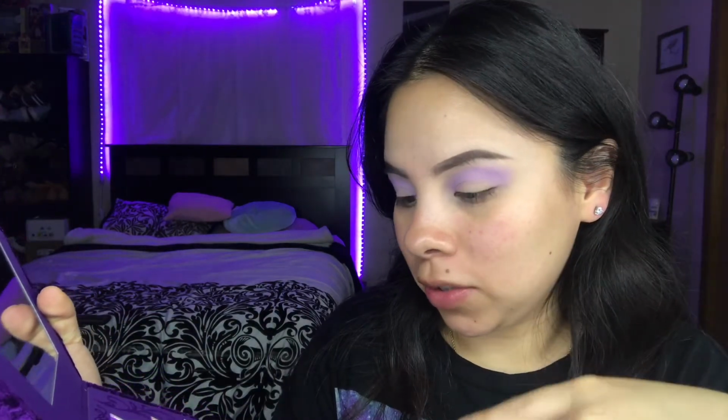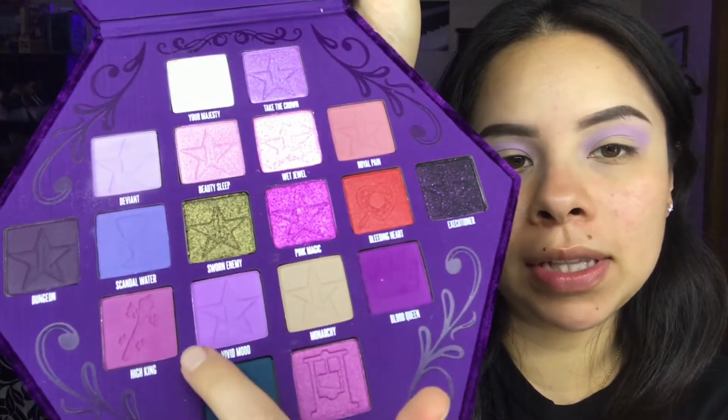So the next shade that I'm gonna go into the crease with is gonna be a little darker. So I'm going to go in with Vivid Mood, just that one right there. And for this part, I'm going to be using the Sigma pencil.